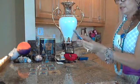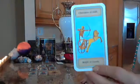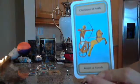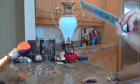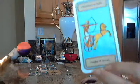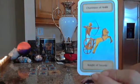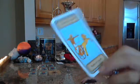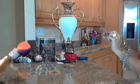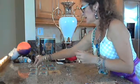First card, Charioteer of Ankh. All righty. Well, here we have a knight card, okay? In traditional tarot, it's the knight. And we know that's that younger male influence there. And this is the Knight of Swords. So we understand that that's an air element, okay? And it's the Charioteer of the Ankh. Beautiful.